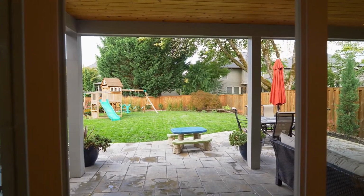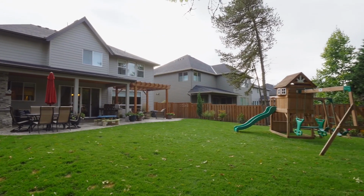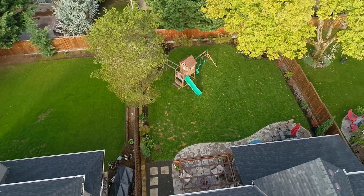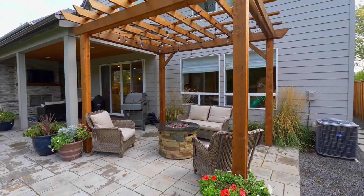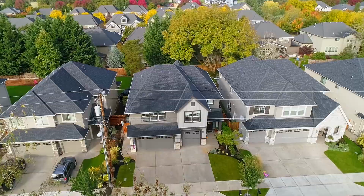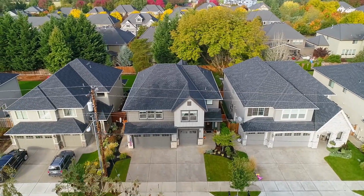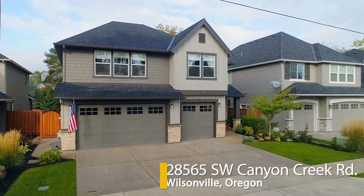The stamped concrete patio features a gas fireplace, TV mount, and a gas line for your barbecue. Plus, you'll have plenty of room for family fun in the fenced backyard with a play structure. You'll also enjoy a 3-car garage with overhead storage, walking trails, and easy access to shopping and entertainment.